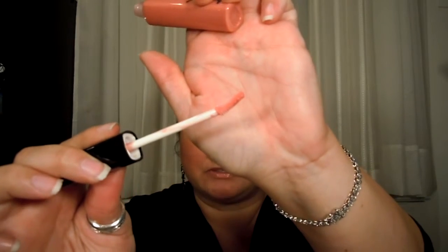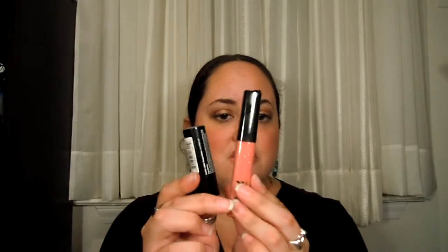So I like to pair this with a Mega Shine lip gloss in Perfect. I love this color, and of course it has an angled doe foot applicator, which I absolutely love because it takes out more product. The 2 of these together, really great combination. It's actually what I'm wearing right now.